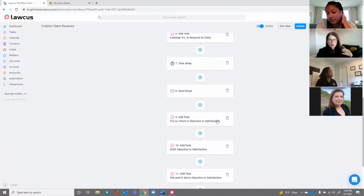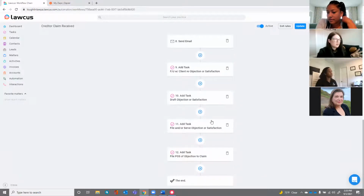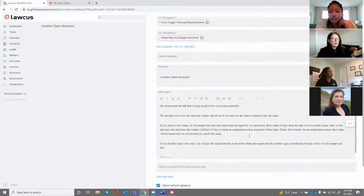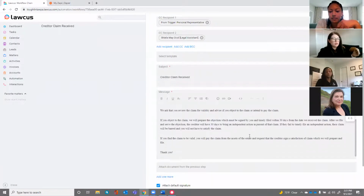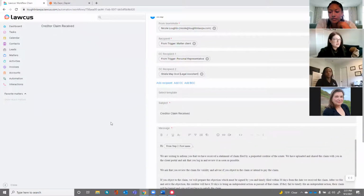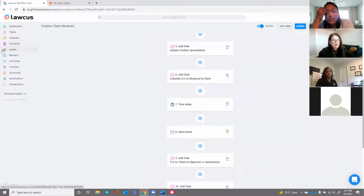So I didn't go into a lot of my task heavy workflows here, but there are emails to the client that let the client know that this is what you need to know when a creditor claim comes in. That's the same every single time a creditor claim comes in. So I don't need to be specific there. That email will prompt a response from the client, though, and I'll be able to respond to that because all of this other stuff just happened in the background. And there's nothing wrong with having some canned stuff.